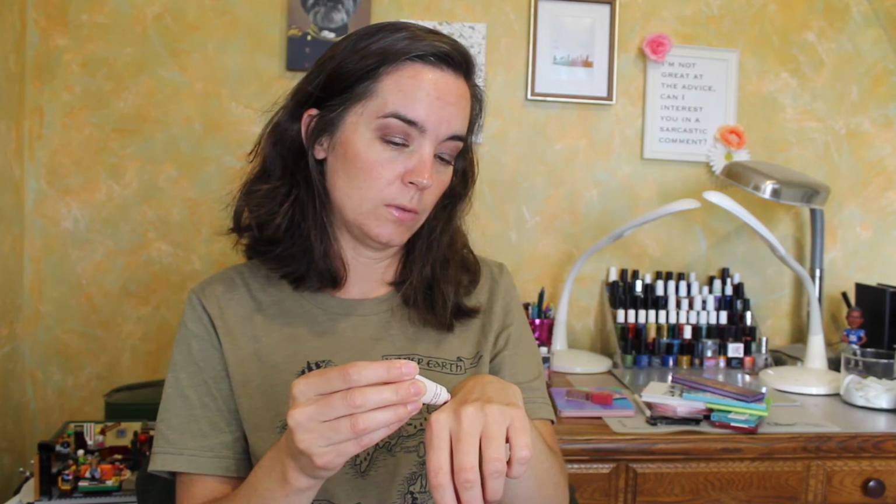I got a sample of Laura Mercier products. I think it must have been a gift with purchase. They have a tinted moisturizer blush, and I have the color Provence. And this is really pretty. The color I have is a little bit subtle. It's more of a neutral color, which I think is fine. That's what I would probably get the most use out of anyway. The color looks kind of like a neutral mauve, if that makes any sense at all. It's a very neutral pink.